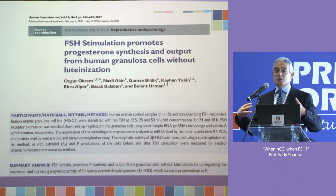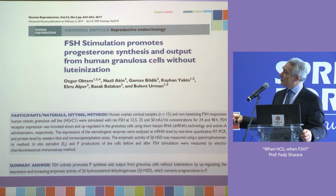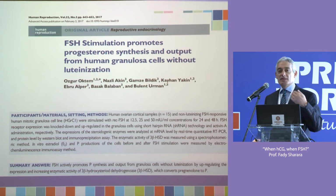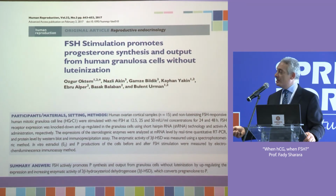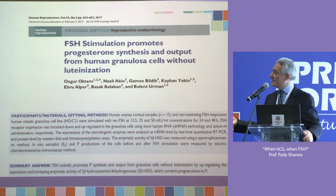Now, I'm going to take you back to basic science a little bit, to try to understand what really happens when you give recombinant FSH. This is a basic science paper looking at 15 samples of ovarian cortex, and they got a non-luteinized FSH-responsive granulosa cell line. They got this from Japan, and they said, okay, if we add recombinant FSH, what really happens? Can we see why the progesterone level rises? What's the molecular mechanism by which the progesterone really increases? They added rec FSH at 12.5, 25, and 50 milli-international units per milliliter, and then they measured multiple products at 24 hours and 48 hours.